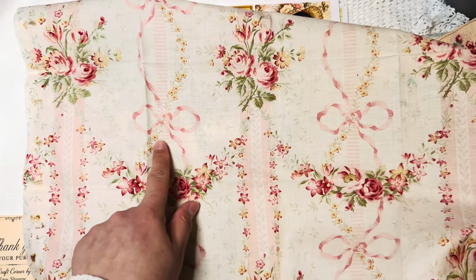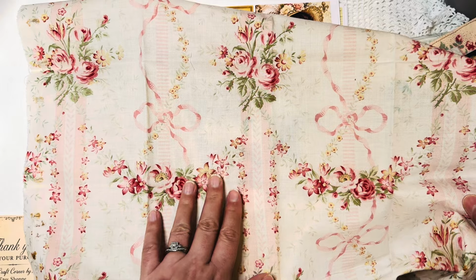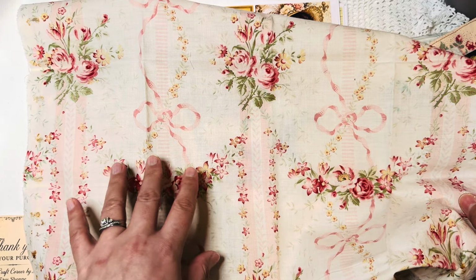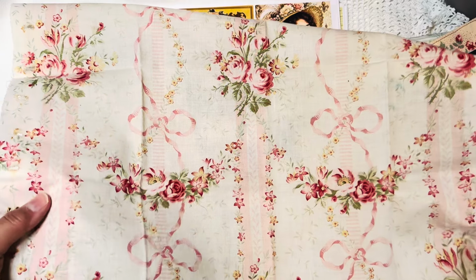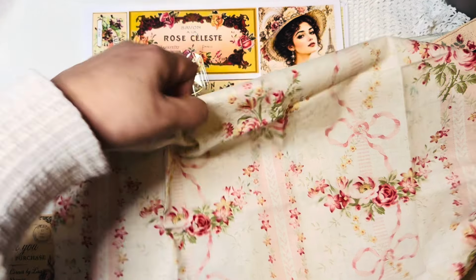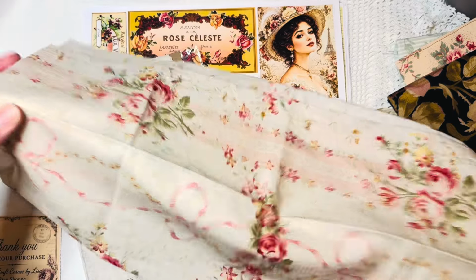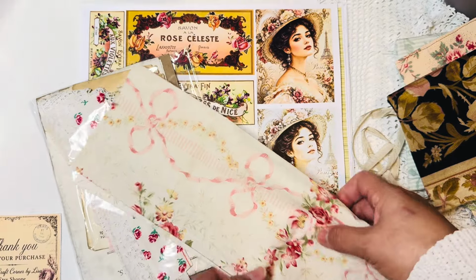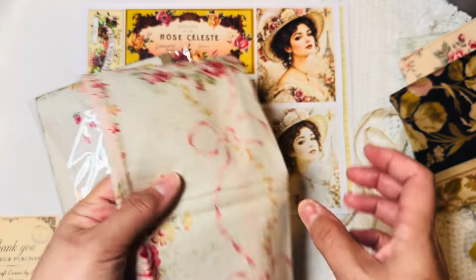When I saw the bows with the floral, I was thinking I've been wanting for a long time to make a coquette style vintagey journal. So this could give me a couple of covers, and like I said, I could still stretch it out if I just do portions of it, you know.